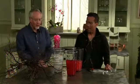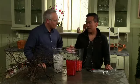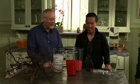So Dodie, you're going to make the project for us now. Yes. And you're going to do a little variation on it, I think. Yeah. Well, first of all, you'll notice that the branches are not sandblasted. It's the natural one. I know. I got those for you, and they all had leaves on them. Guess who de-leafed them? You de-leafed them yourself? Exactly.